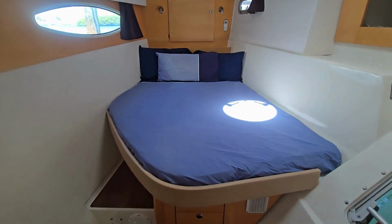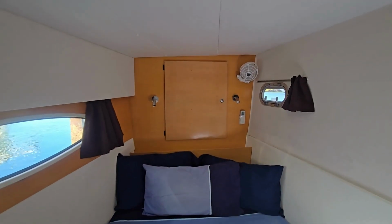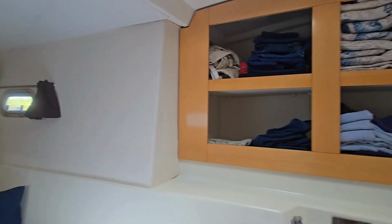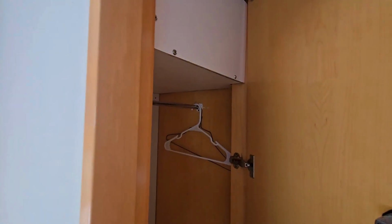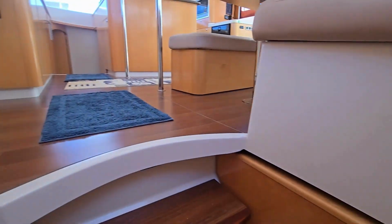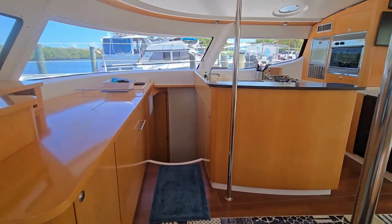So moving forward, semi walk-around berth here, still a queen size. Has the hatch to go up into a fore-peak so you can access storage there. Of course, all independent air conditioning controls. Cubby hole storage there. Hanging locker here. And then the head, which those are identical. All the fixtures are new and everything. Walk across to the starboard side.